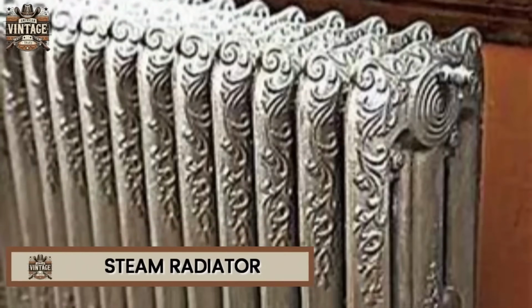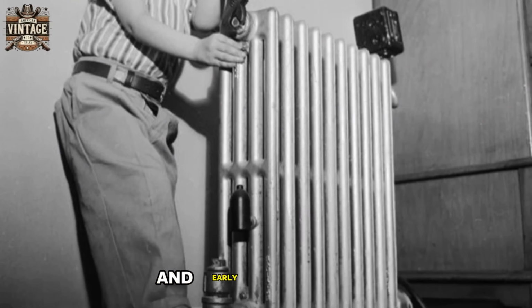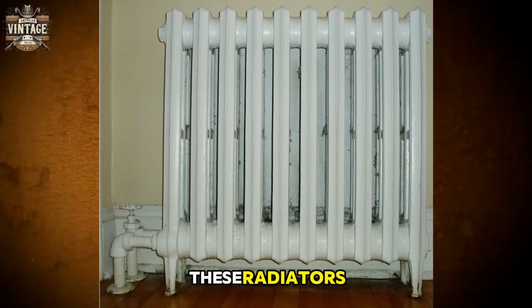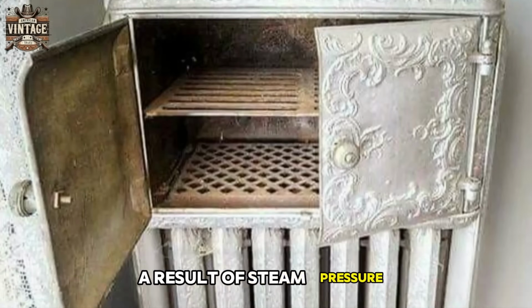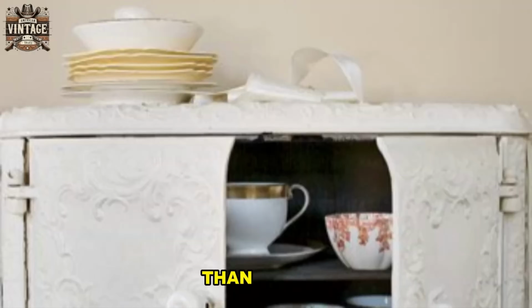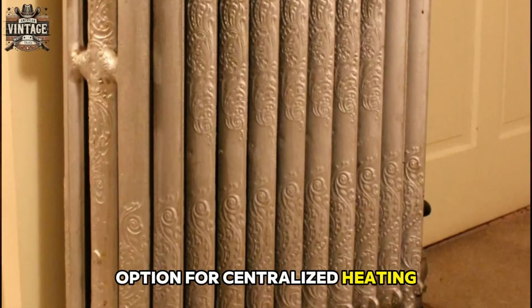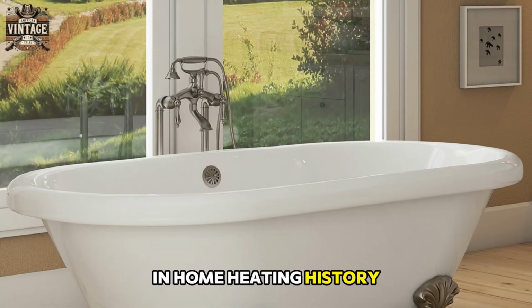The steam radiator, introduced in 1855, was a common sight in many homes and early skyscrapers. Made of cast or wrought iron, these radiators were known for their distinctive pinging sound, a result of steam pressure. Although less efficient than modern heating systems, they were an economical option for centralized heating at the time, marking an important milestone in home heating history.